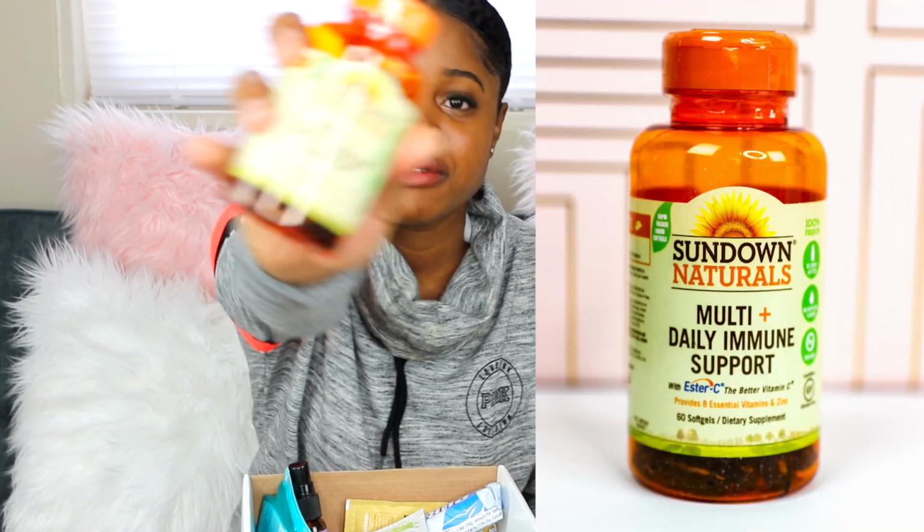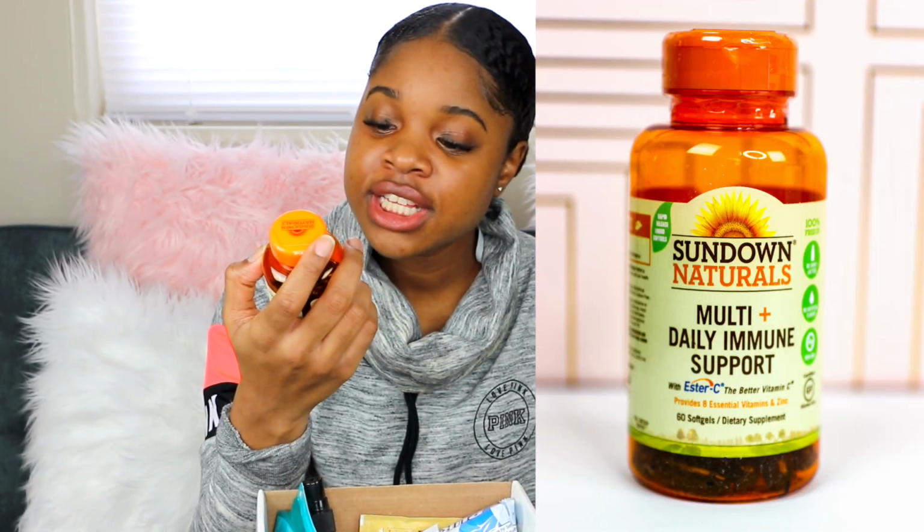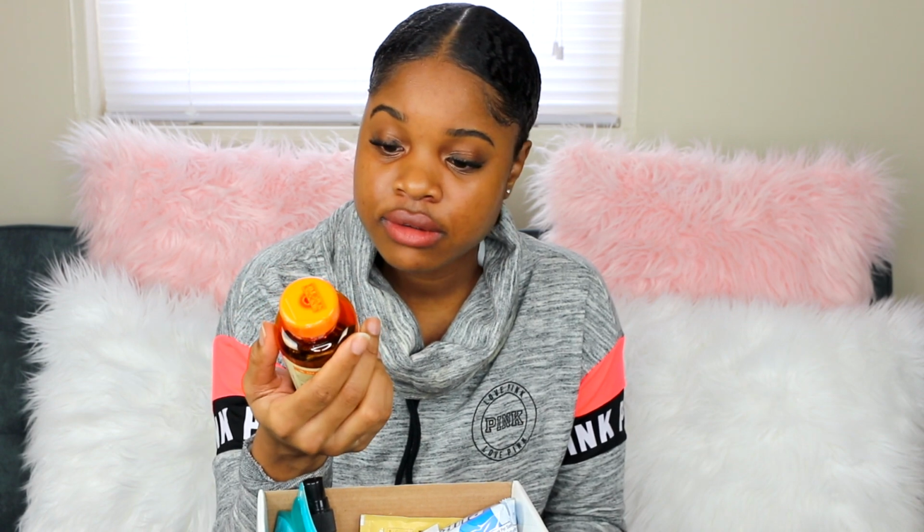The first thing I'm going to show you all out of my box is the Sundown Naturals Multi and Daily Immune Support Vitamins. Wow. So these vitamins are used every single day. No dairy, so if you're lactose intolerant, these are good for you. No artificial flavors, and non-GMO. For all you health freaks, let me know what that means down in the comments below.